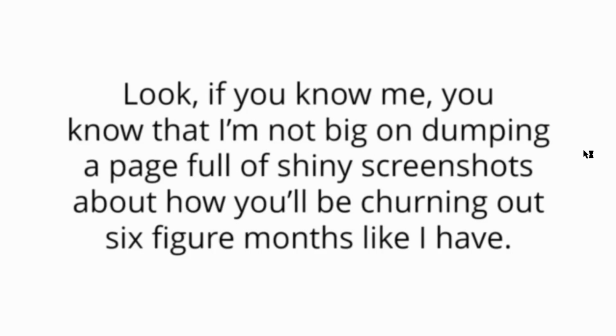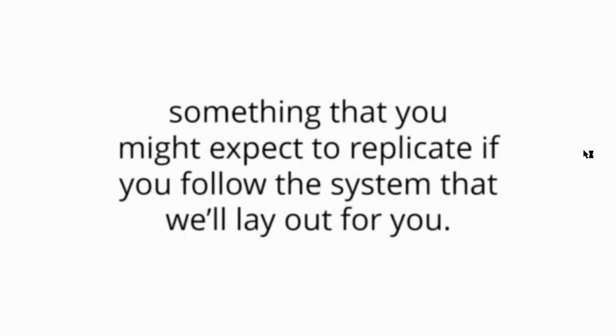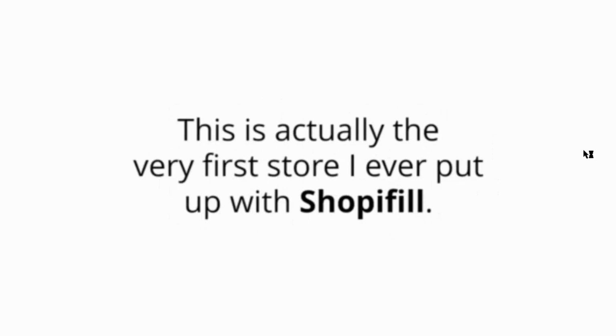Look, if you know me, you know that I'm not big on dumping a page full of shiny screenshots and bragging about how you'll be churning out six-figure months like I have. It's certainly more than possible if you stick with it, but allow me to just level with you for a second and show you a more realistic result, something that you might expect to replicate if you follow the system that we'll lay out for you.